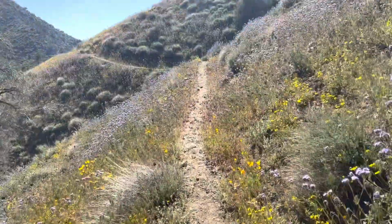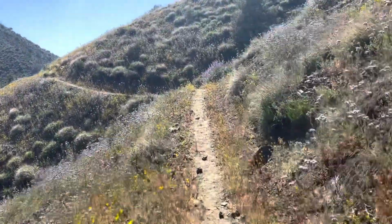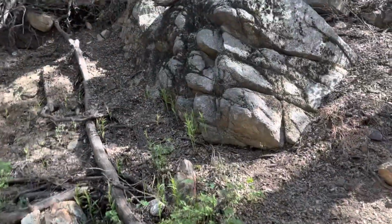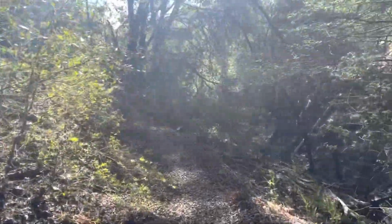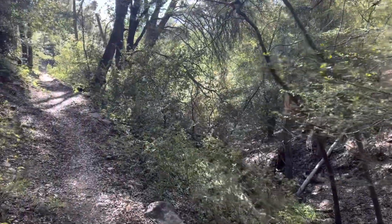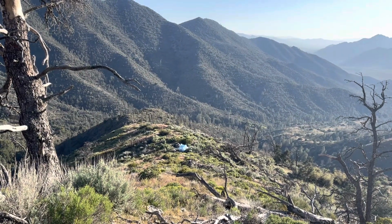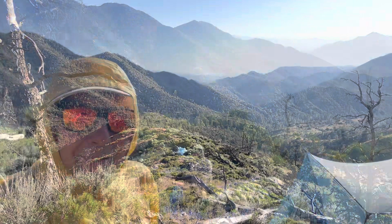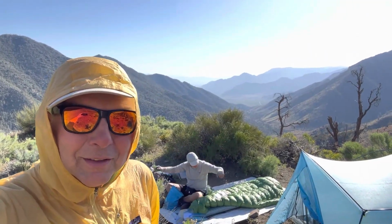Mile marker 669. Lots of pretty flowers. Mile marker 670. So, looking for a place to set up. Good that there's a little trickle of water. There's our campsite for the evening. Spectacular view. Finishing up day 59 on the PCT.